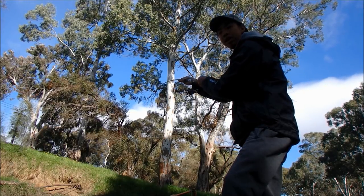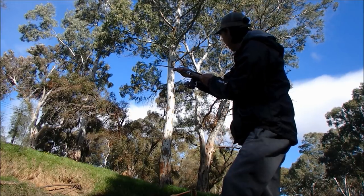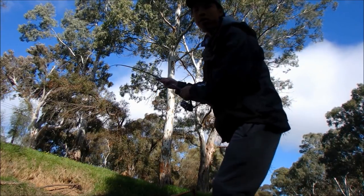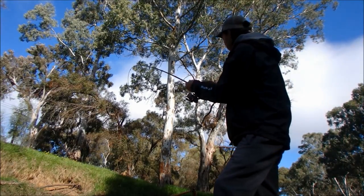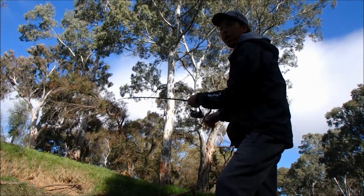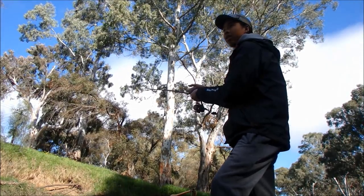Now he's woken up, and check out his runs. This is a really fat fish, guys. I've seen him. And like I said before, I'm only using a size 6 hook on this rod. So I've got that drag set just enough so it doesn't pull the hook out. He could be hooked on the smallest bit of skin, so you've got to take it easy with these guys.